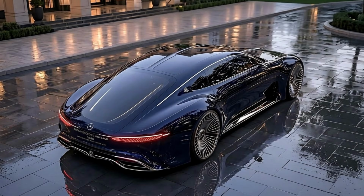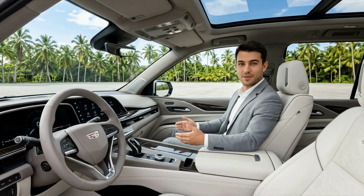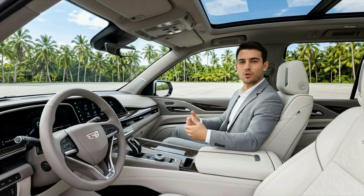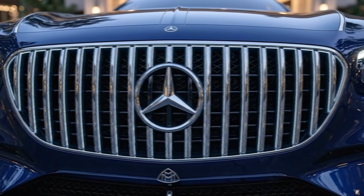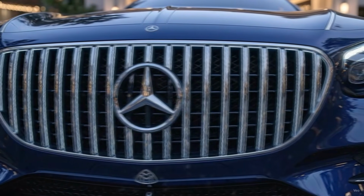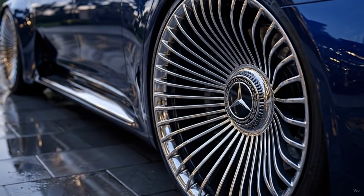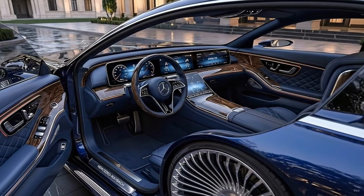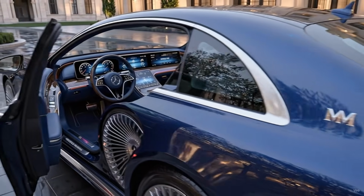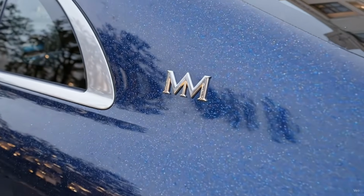But now we have to look under the hood, because this is where the real controversy begins. The S900 designation hints at a monumental leap, but the truth is a massive shock to automotive purists worldwide. To achieve the mind-boggling 900 horsepower output suggested by its name, Mercedes did not upgrade their legendary twin-turbo V12. Instead, they have officially killed the pure internal combustion setup for this top-tier model. The 2027 Maybach S900 is actually powered by a highly complex, heavily electrified twin-turbo V8 plug-in hybrid system.